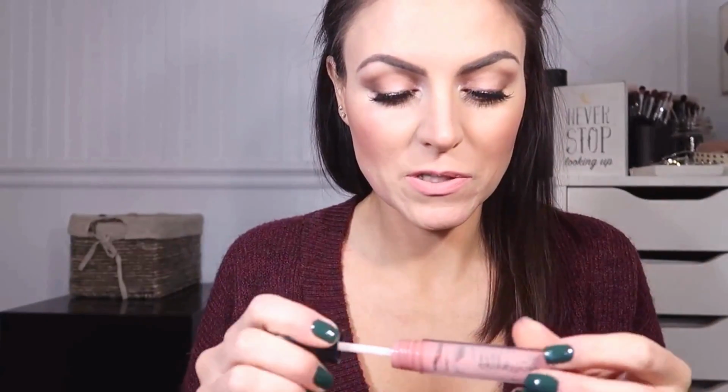And then I'm almost out of this. I need to get a new one, but I'm using Forbidden from Bare Minerals. This is like my absolute favorite lip gloss ever.